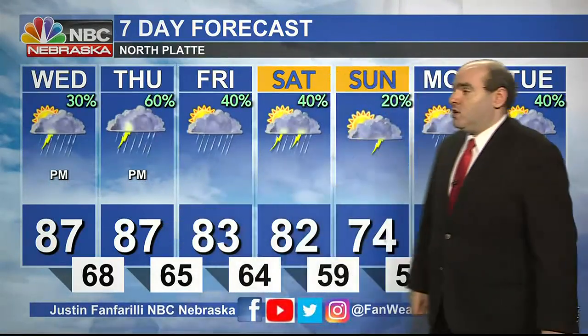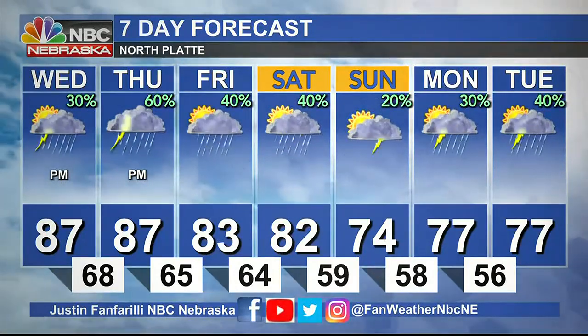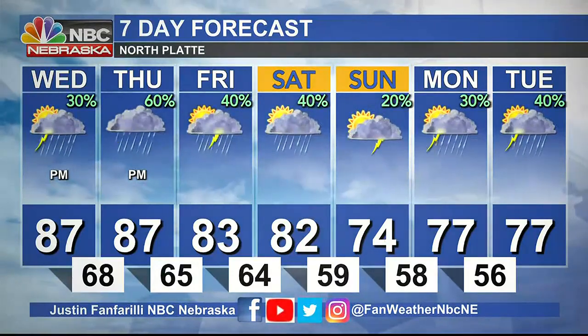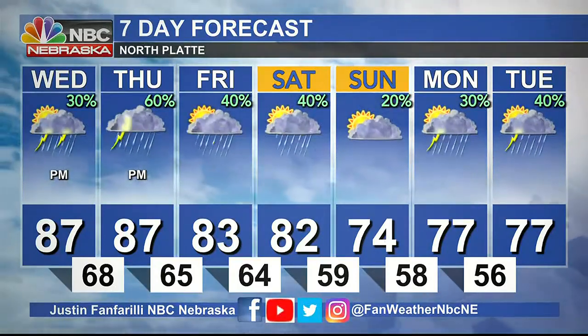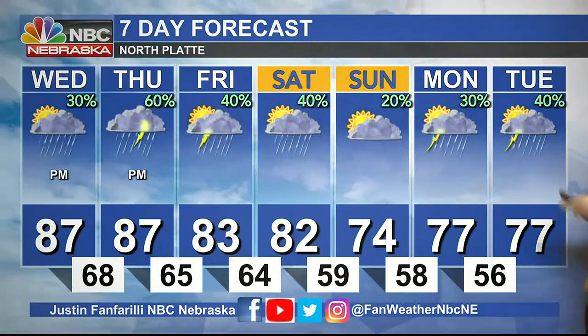Let's take a look at that extended forecast. So we're still warm into the upper 80s as we go through your Wednesday and Thursday. We'll keep the chance of moisture at 30% for Wednesday, but up to 60% for the day on Thursday, and down to 40% on Friday and Saturday, as we will be into the lower 80s for high temperatures both days. And then we cool off even further, mid to upper 70s Sunday, Monday, and Tuesday, as we'll keep that 20 to 40% chance of some showers and storms every day, otherwise partly cloudy.